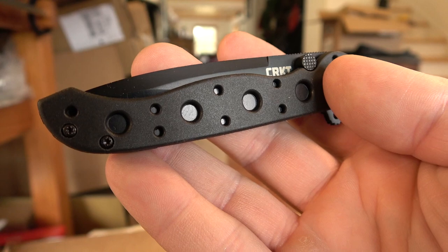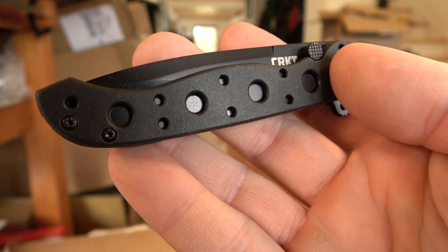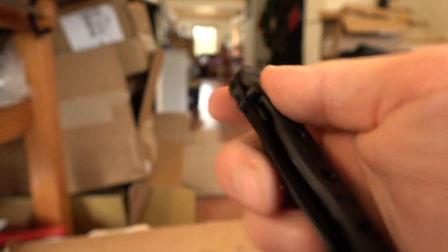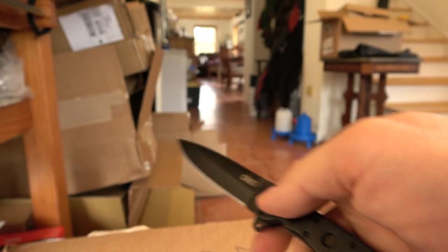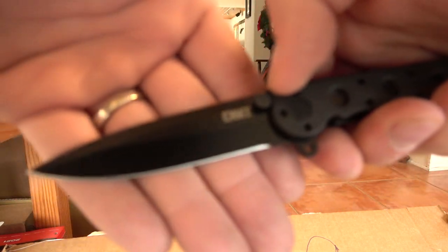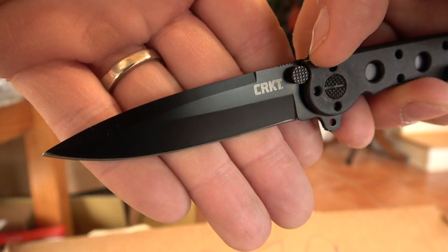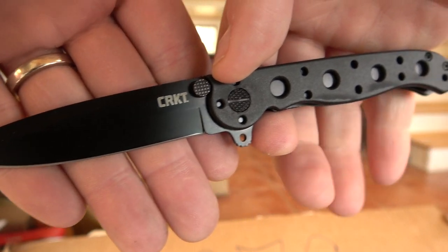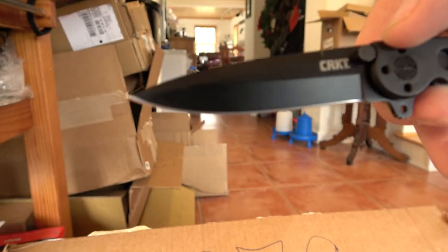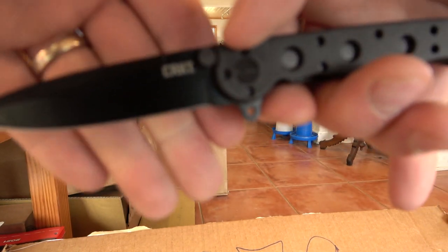One of the more popular lines that CRKT has is their Carson M16 line. And this is one of the smaller ones in the offering. They have these that come much larger, and I think there's a good in-between size as well. This is a lightweight handle design, very utilitarian blade, a great all-around knife.